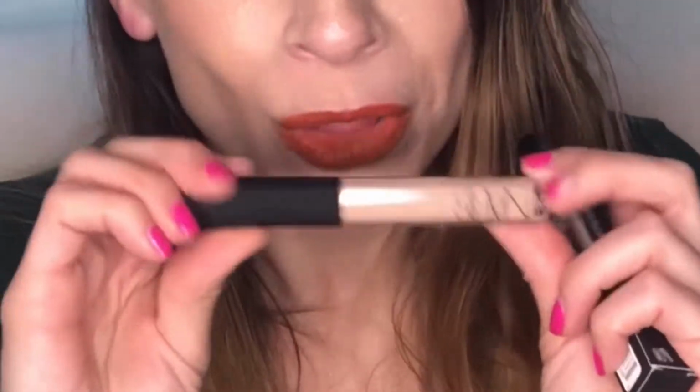So I also got the NARS Radiant Creamy Concealer. I've heard so many good things about this. I got mine in the shade Light 2.5 Creme Brulee. This looked to be a little bit more like the neutral pinky side, not so yellowy. So I'm looking forward to trying this. I really wanted to pick it up during the Sephora VIB Rouge Sale, but I'm like, wait, Ulta sells NARS too. I have points on deck. I'm gonna do my NARS shopping at Ulta.